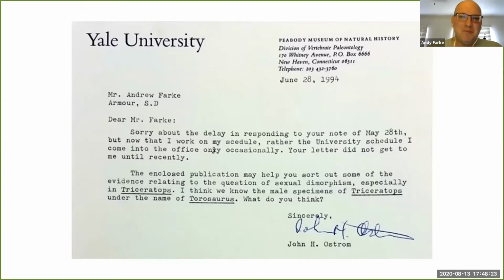I knew him as a famous paleontologist, and I thought, oh, maybe he can answer some of my questions. I was really interested in how you tell the different species of Triceratops apart, and if maybe it was possible to tell male and female Triceratops apart. And he wrote me a really nice letter, and he enclosed with it a scientific publication of his. And that was one of the first scientific publications I had gotten my hands on.